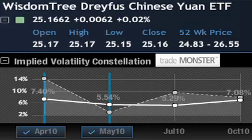CYB, because it's pegged to the dollar, is very low volatility. So these options are relatively inexpensive relative to another 25 handle stock or ETF. Volatility in CYB has been about 6 for the past month. So going forward, these investors clearly feel that the yuan has a chance to appreciate against the dollar, and that's why they're coming for those options.